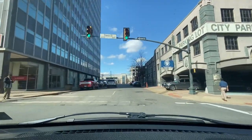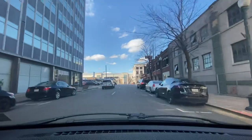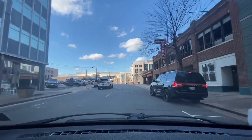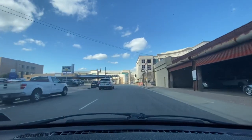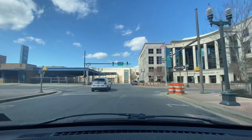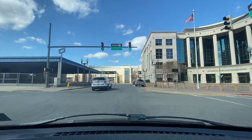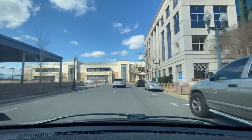We're passing Travis Street. We got the community bank on our left, more parking on our right. We have Shreveport police on our left-hand side. We're approaching Fannin. We're about to pass Fannin. That's the Tom Stagg United States Courthouse on our right-hand side. The cop just jumped in front of us.